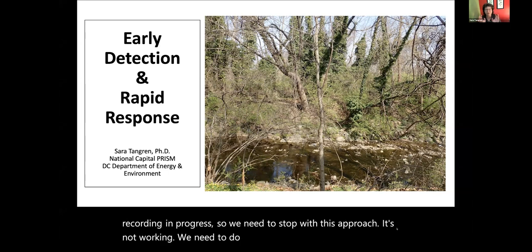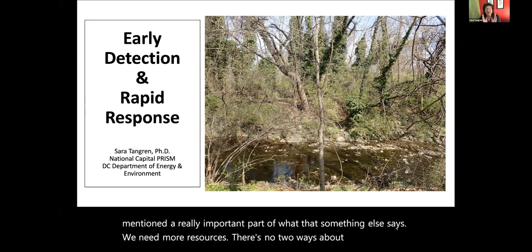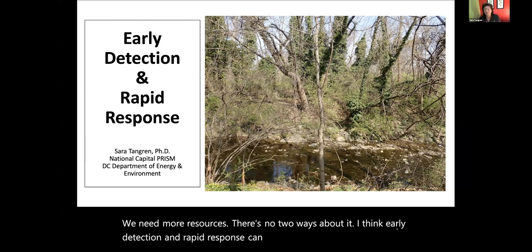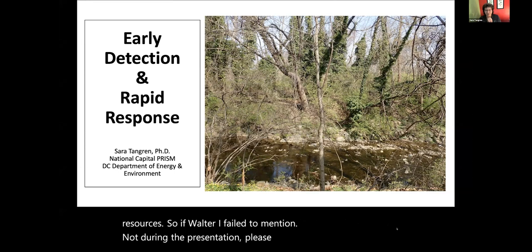And I think Walter mentioned a really important part of what that something else is. We need more resources. There's no two ways about it. I think early detection and rapid response can also help us get those resources. So Walter, I failed to mention that during the presentation. Please ask me about it at the end of the presentation.